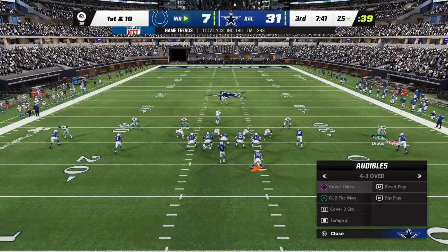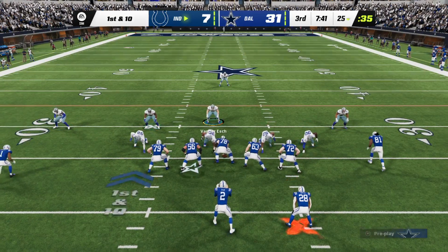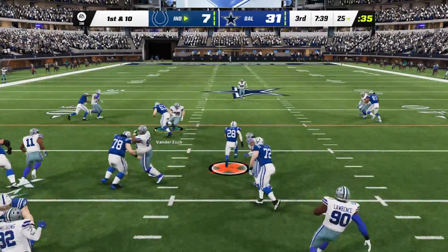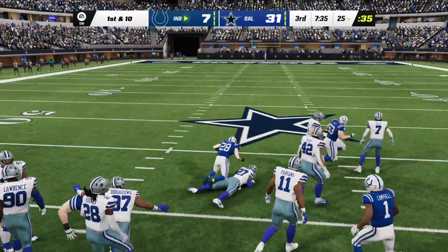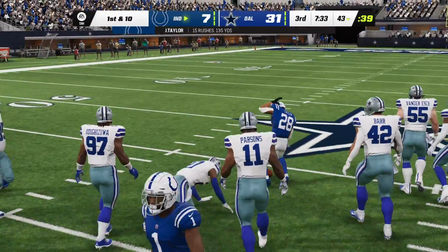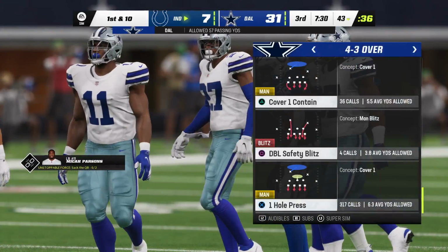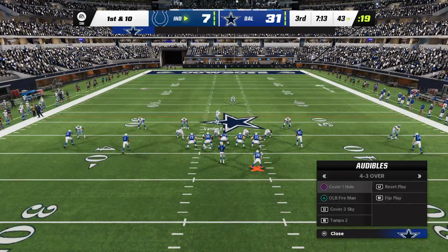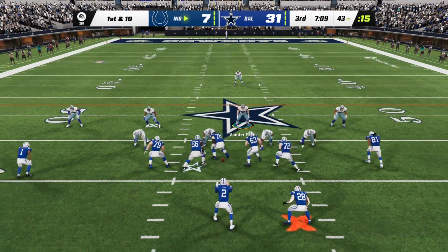Ryan and the Colts getting set here, 1st and 10 at their 25-yard line. They'll start with a give to Taylor. And they get him down, but not before he takes it across the 40-yard line. This drive starting off on the right foot, 18 yards. One play has him up past the 40 already, and another 1st and 10.